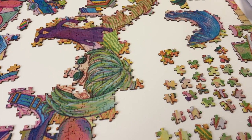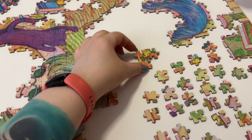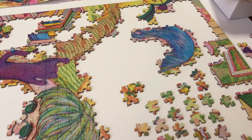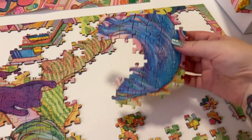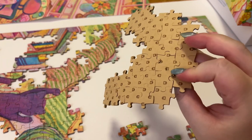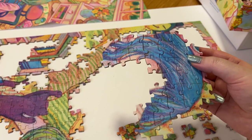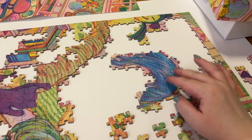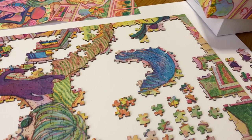But yeah, the piece fit's been really good. They fit very comfortably together. They fit nicely together. Let me swap hands. You can pick up pretty big sections like this and move them around. I've been quite impressed with that. It makes puzzling a lot easier and definitely means you can do a puzzle pickup challenge if you want to. So I've been enjoying having the pieces stay together nicely.